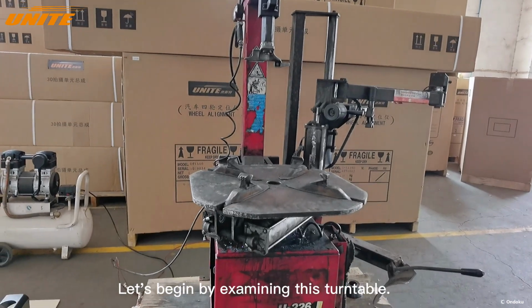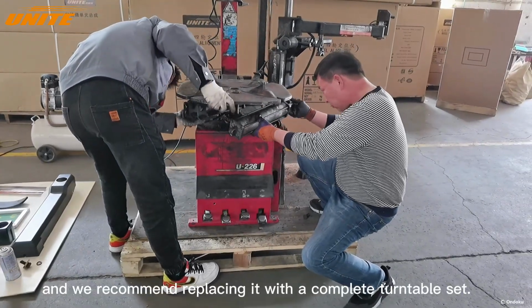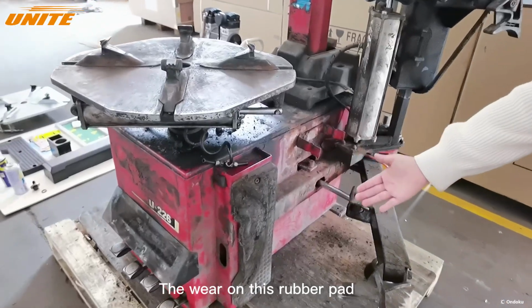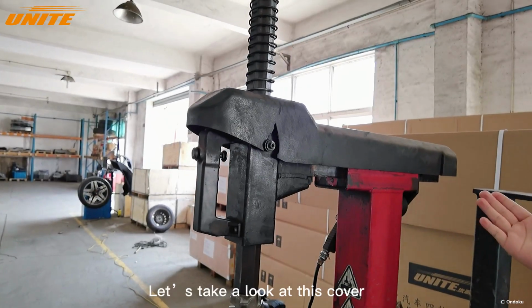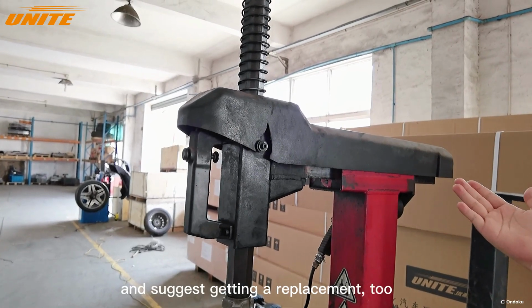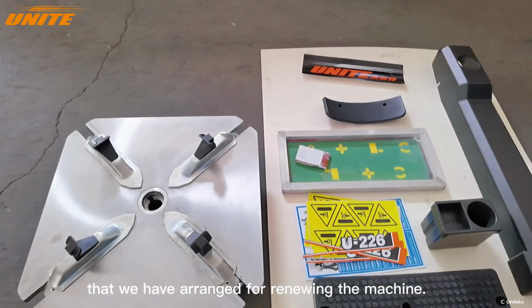Okay, let's begin by examining this turntable. It's been in service for 12 years and we recommend replacing it with a complete turntable set. The wear on this rubber pad is significant, so we suggest it be replaced. Let's take a look at this cover. It appears to be broken and we suggest getting a replacement, too. Here are the parts and components that we have arranged for renewing the machine.